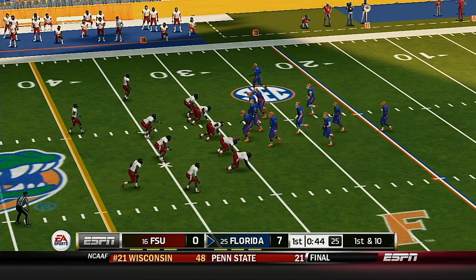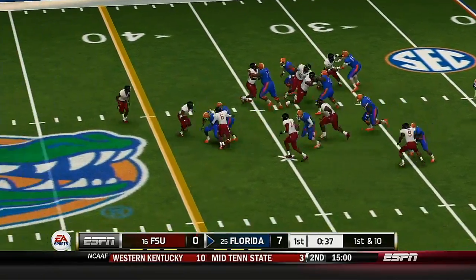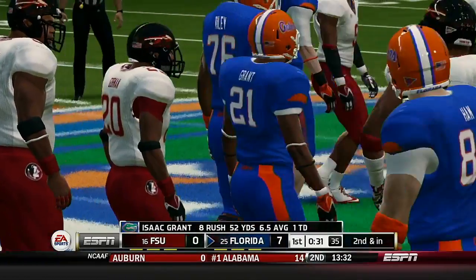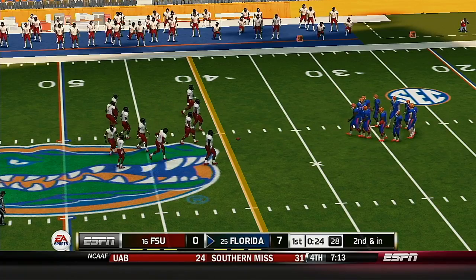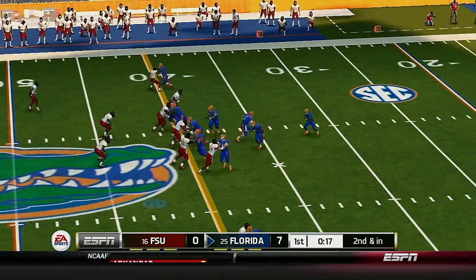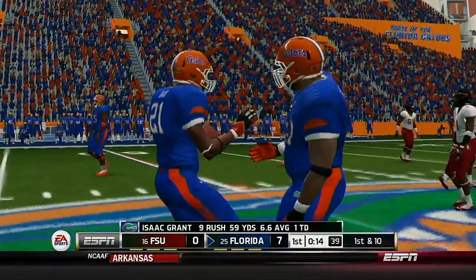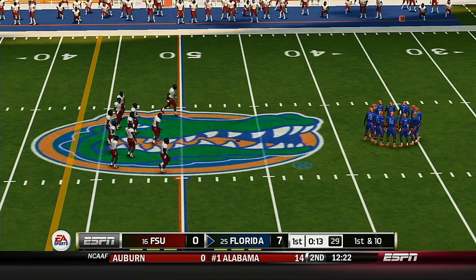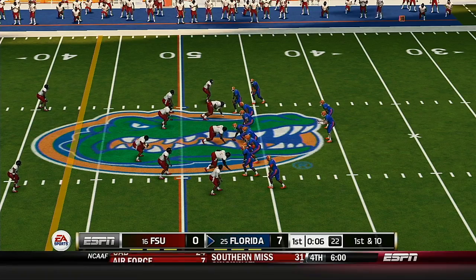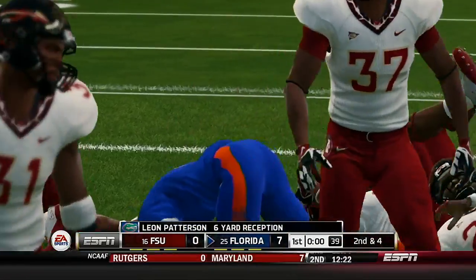From their own 29-yard line, first down. Florida is up a score. Gains his way to the 39-yard line. He reels off 10 yards and a counter. And he's tackled after positive yardage. From their own 46-yard line. First down. That's a great tackle at the 48.